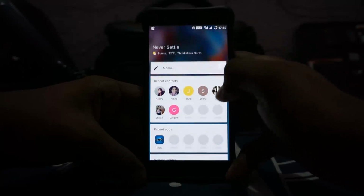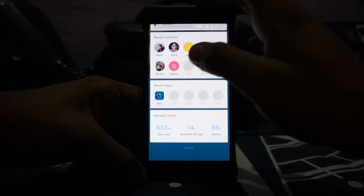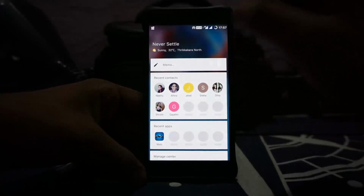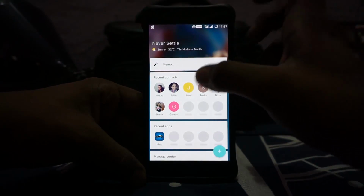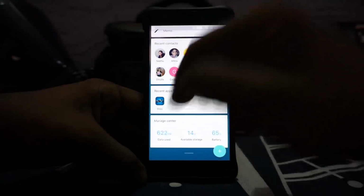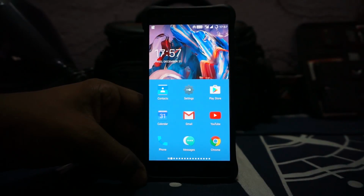So yeah. And if you swipe to the left side, you do get the shelf, which is amazing. You can enable widgets for it, and you do have contacts, recent contacts, a memo, and recent applications, and it gives you a center for data usage, available storage, and battery life. So that is really cool, and I really appreciate that.